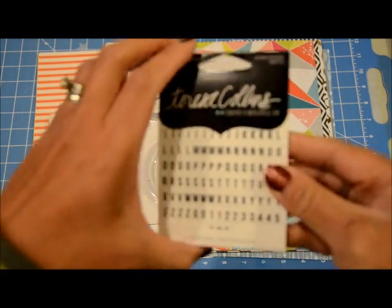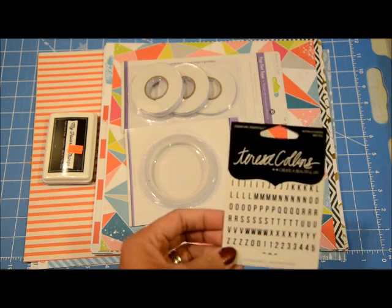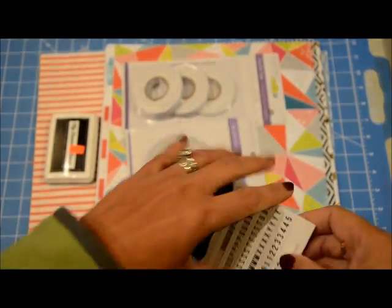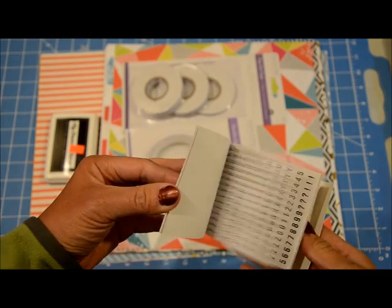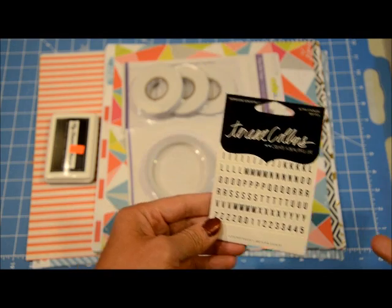And then Teresa Collins, I know people have been raving about these itty bitty stickers, and they kind of hoard them, and I don't have one, and I like little stickers as well, so I grabbed just one pack. They had one with a black background with white letters, and this white one with black letters. I just grabbed one because I'm just starting out, so I don't know if I'm going to like it or not.